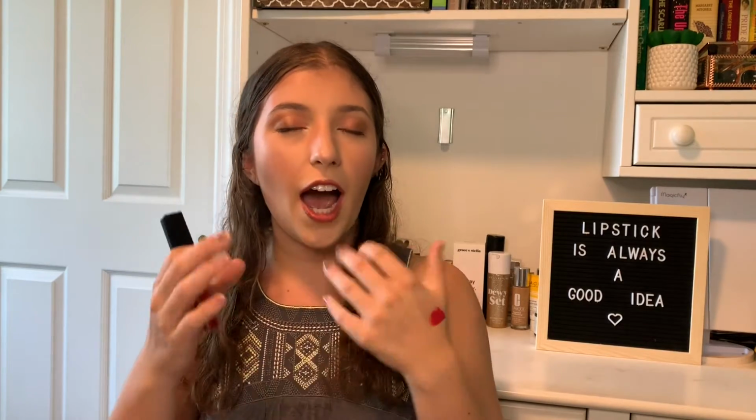You may get a little bit of fading in the center, especially if you're eating or drinking, but that's typical of any lipstick. This is a swatch of it here. As you can tell, it is a little bit more of a berry sort of red, which I absolutely adore those kind of reds for the summertime. I am obsessed with red lipstick. It is definitely in my top 3 favorite lip colors. I just think it is so classic and so bold, and it just adds so much to an outfit.